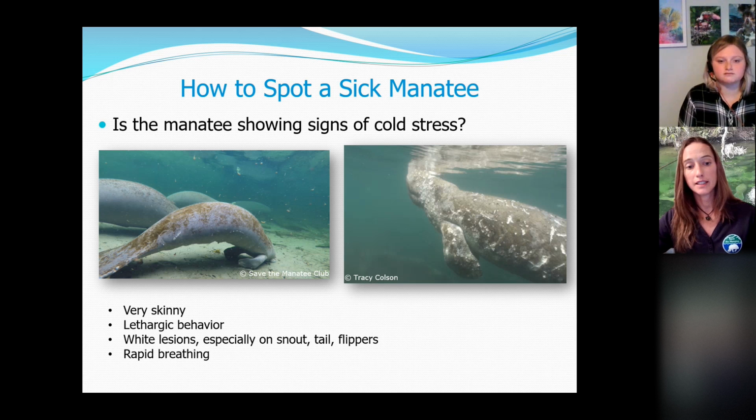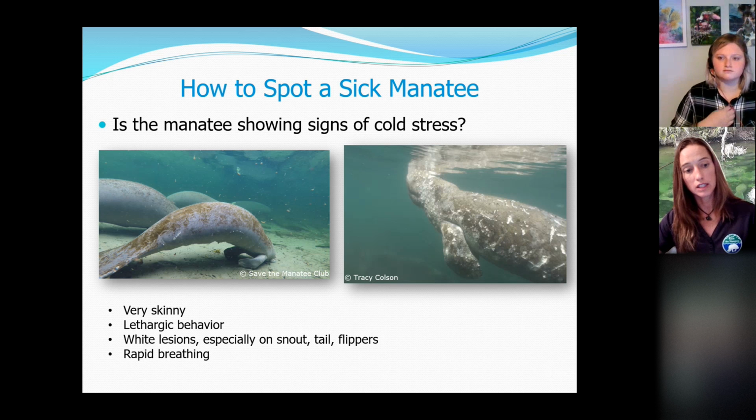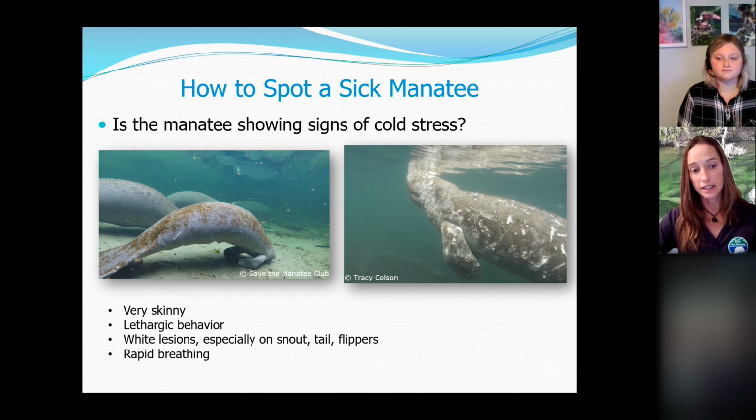Now, like I said earlier, manatees at this time of year and throughout the winter months can become cold stressed. This is usually when they don't find that warm water source in time, or there's some other issue going on. What that looks like is that they're usually really skinny. They're lethargic, so they don't move around a lot. They're not very responsive. They have these white lesions. They can be all over their body, but primarily on their snout, their flippers, and their tail. And again, they're usually breathing pretty rapidly.